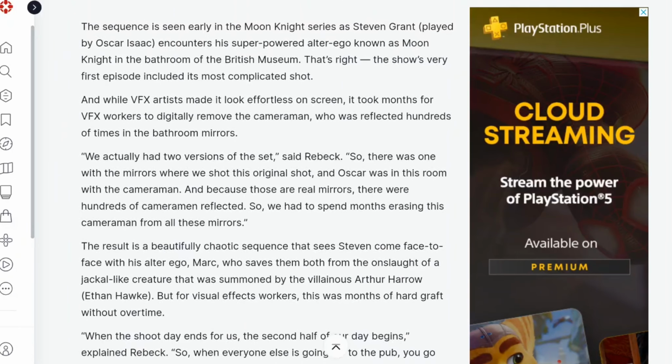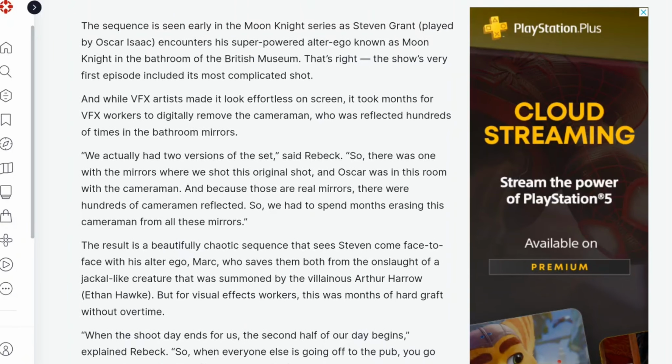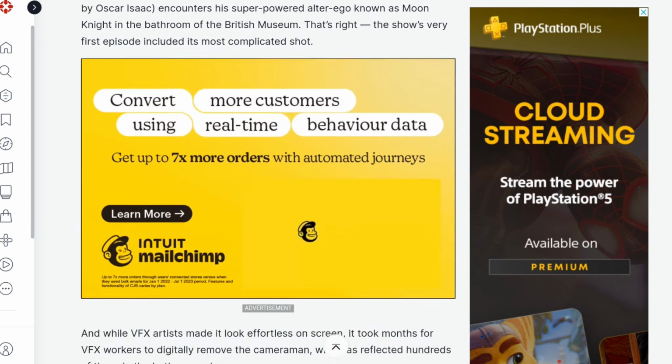The sequence is set early in the Moon Knight series as Steven Grant, played by Oscar Isaac, encounters his superpowered alter ego known as Moon Knight in the bathroom of the British Museum. That's right, the show's very first episode included its most complicated shot. And while VFX artists made it look effortless on screen, it took months for VFX workers to digitally remove the cameraman who was reflected hundreds of times in the bathroom mirrors. We actually had two versions of the set, said Rebeck. So there was one with the mirrors where we shot the original.